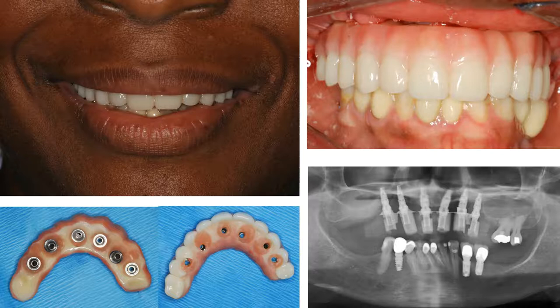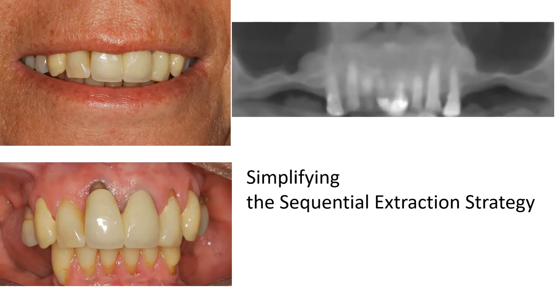And so even though we get good results, I said, can I take that concept of programming things digitally and apply some more conventional treatment? So I still employ the sequential extraction strategy. Not every patient is extract all their teeth, put in implants and immediately load them on the same day. And so I still believe there's a place for the sequential extraction strategy. But can I take some of these digital techniques and streamline that whole procedure? So here's a patient with a failing maxilla.